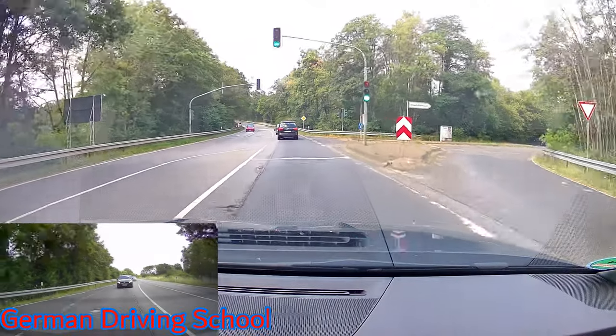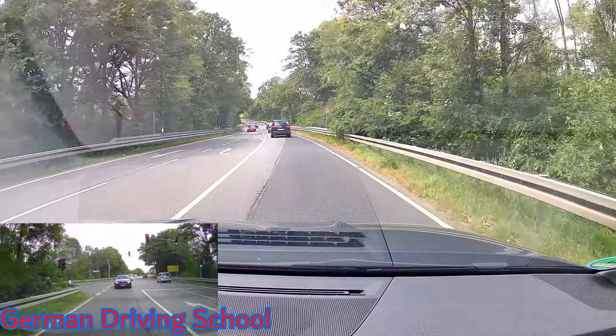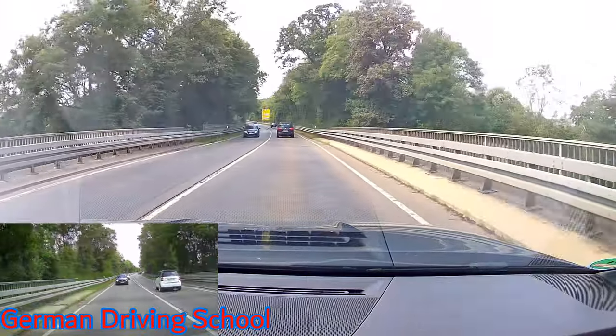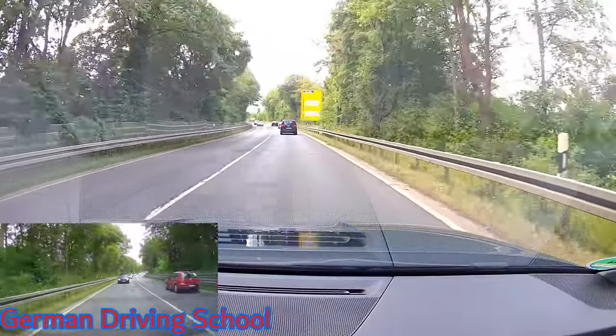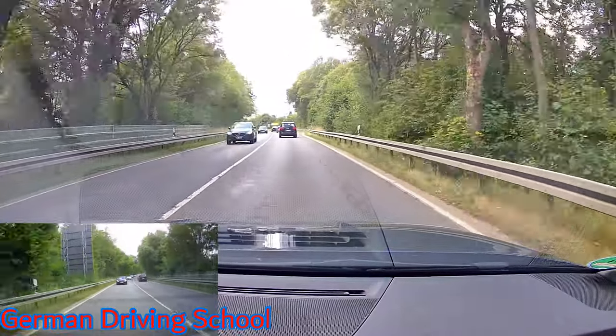And then we have 5 seconds of yellow. Here we had 60, so it's 4 seconds of yellow. And if the speed limit is 50 or less, we get 3 seconds of yellow traffic light, if it's jumping to red.